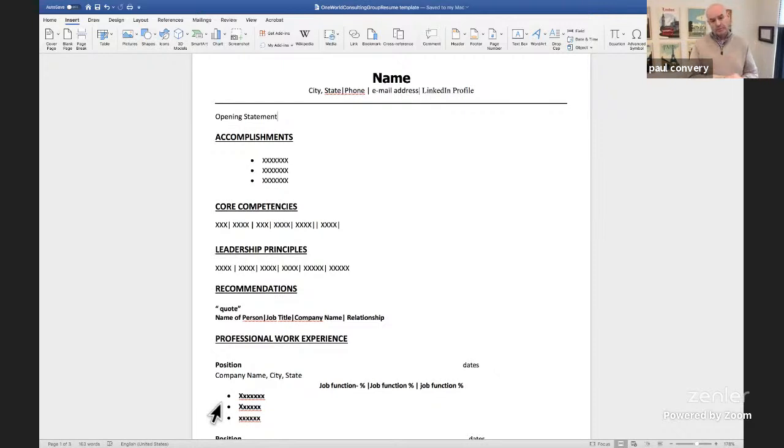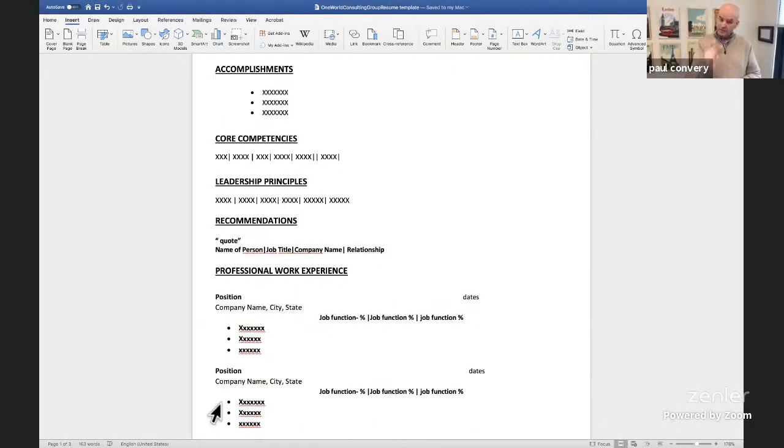The professional work experience, again, it's really important to remember that what we're looking for here is to understand the core job functions, and then giving us an explanation as to what those job functions are, but giving us an idea of where you spend your time. Because if an employer can understand where you're spending your time, it's going to help them understand the skills that you're utilizing in each of these jobs. So it's making it easy for the reader to better understand what you do in each of these jobs.